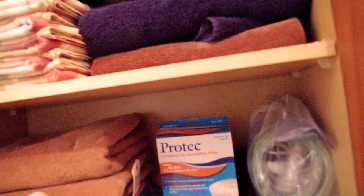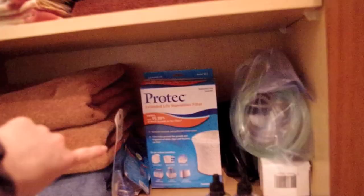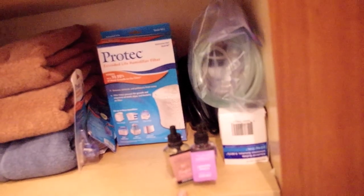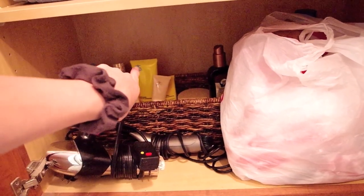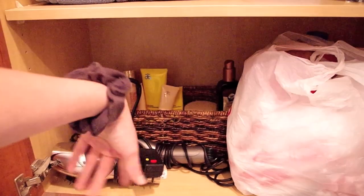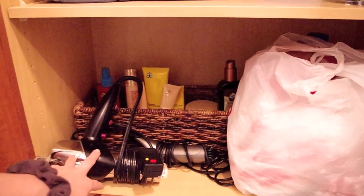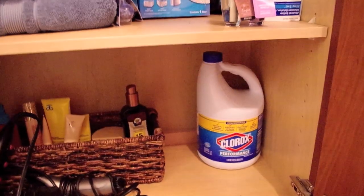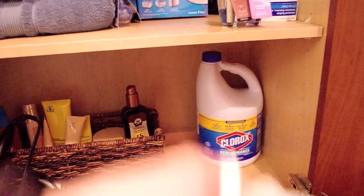And then this right here, all of this is for our humidifier and for my breathing treatment because of my asthma. So I didn't want to mess with that. I felt like that's the best place for it to be. Plus I just have some wallflowers here. And then here on the bottom, I didn't do much to this. I kind of emptied out this basket a little bit. But I still have that basket with extra skincare, and it's mostly sun products, like sunscreen and stuff. Then I have my hair tools right here, and then this is all of my plastic bags thrown into one. And then there's a bottle of bleach back there as well.